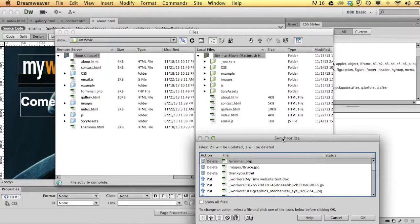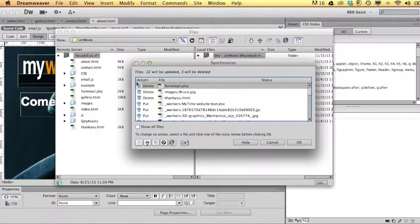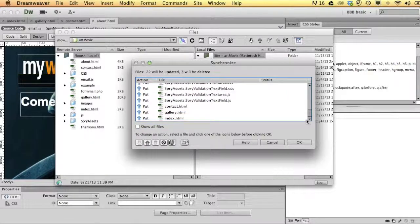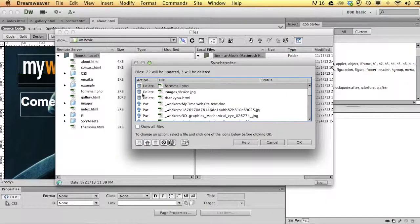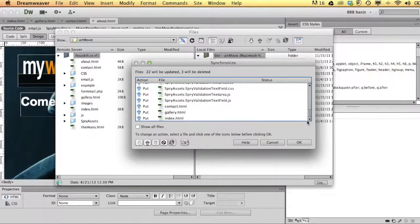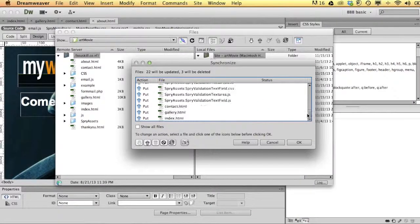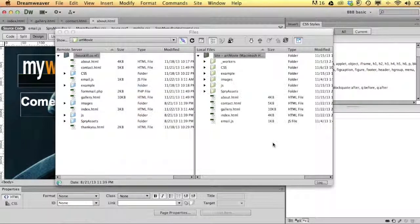Okay, it's gone through that stuff, and now I have what it wants to do to change that site. These are all the things it's going to put on the site. These are the things it's going to delete from the site, and if I'm happy with that, I just hit OK, and all of those changes take place. The first time you upload your site, it will take probably quite a while, so be prepared for it. But that's it. I've already uploaded this. I'm not going to do it again, so I'm going to close that.